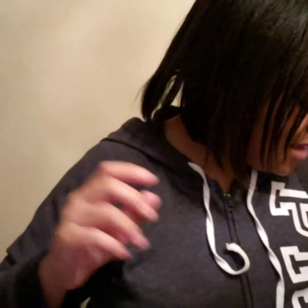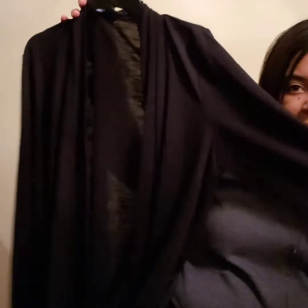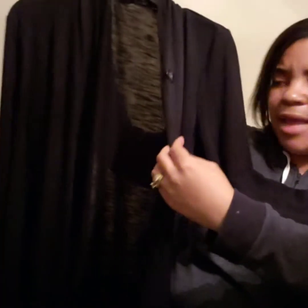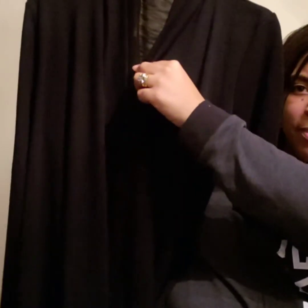All right, the next thing I picked up is by the brand Apartment 9. And I really like the brand Apartment 9 at Kohl's. Hopefully you guys can see it. It is kind of like a cardigan cape style sweater. It has a button here and you can drape it over.